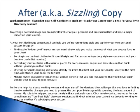Okay, so we really honed in on that. We also highlighted the benefits of working with her versus trying to do everything themselves. So we're talking about saving time, stretching your dollars, that kind of thing. So we really gave her bullet points that extra oomph.